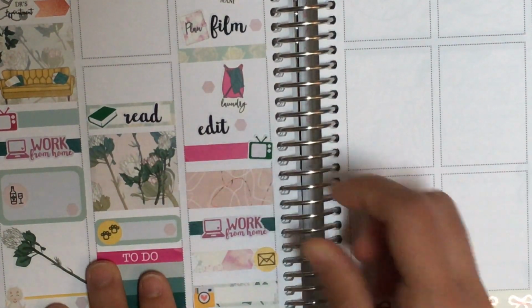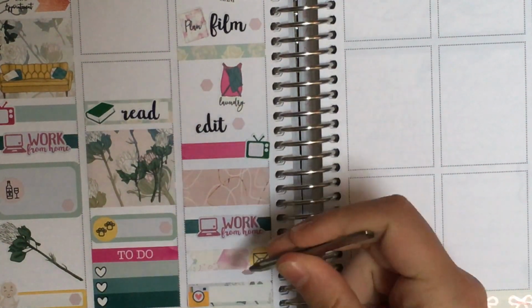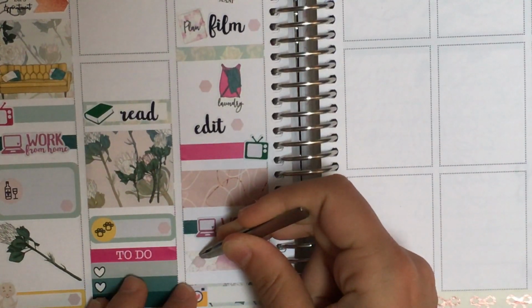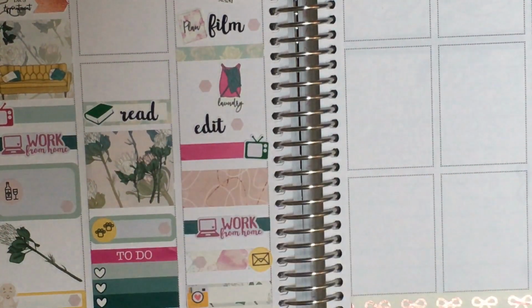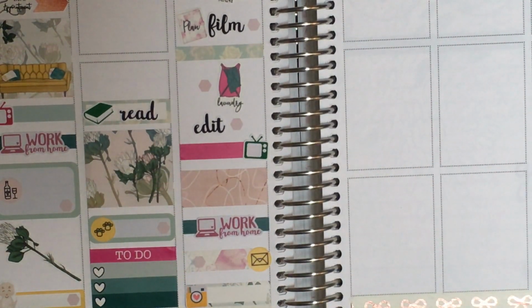So I have those and this little envelope sticker from the kit. But then I'm also going to put a hexagon on there. So I guess we'll just do it there. Yeah. Excellent. So that is Wednesday. Very busy day.